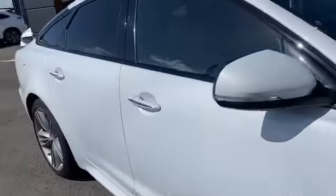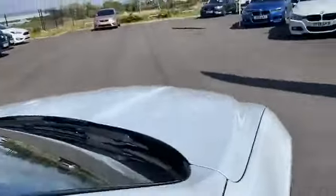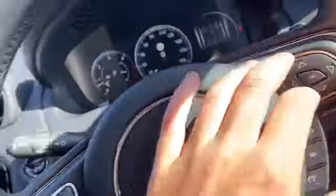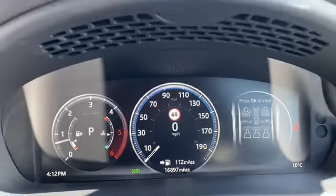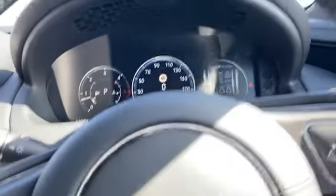Really nice bit of kit, this. So we'll get up and show you some bits and bobs outside. Bit less windy in here, that's good. Shut that roof for now. As you can see here, it's running on 16,897 miles. It's got literally everything, this car.